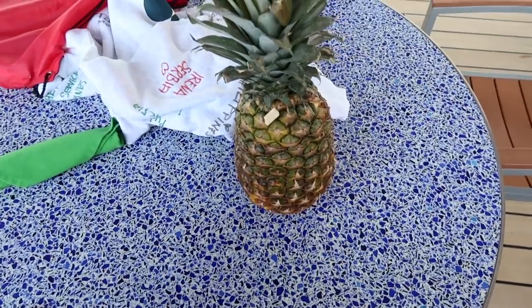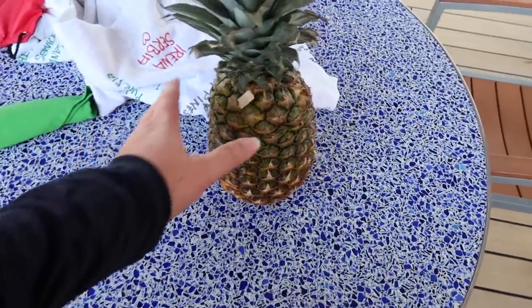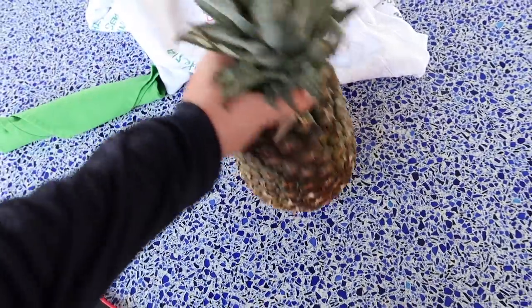I think the time has come to say goodbye to our pineapple friend. Goodbye, pineapple friend. You've been a great friend. You kept our drinks cold and you were very tasty.